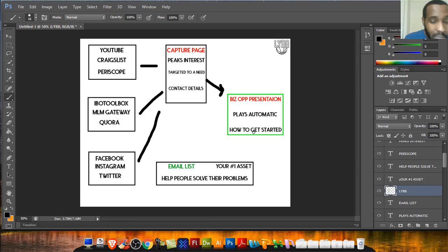So again, another powerful thing about having a capture page is that once you get your contact's email, they immediately go into your email list. And your email list is your number one asset in making money online. I repeat, your email list is your number one asset when making money online, because that's how you're able to follow up with the people that show interest.